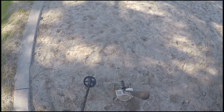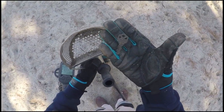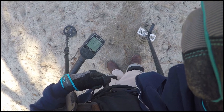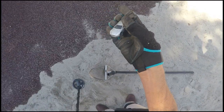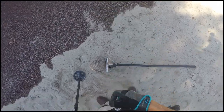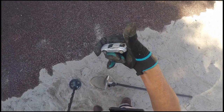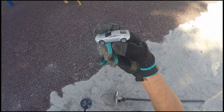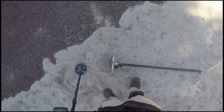Okay, let's hunt. Looks like I got a key. How about that? Let's hunt. A little bit squished, I think. Well, maybe not. Maybe that's the way it's supposed to be. Yeah, a little squished. It'll work. Alright, let's hunt.